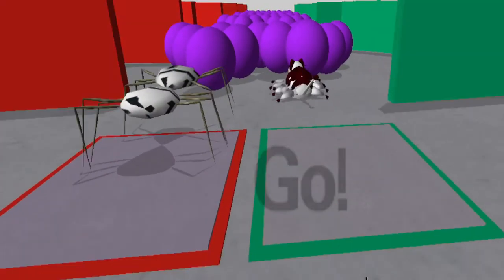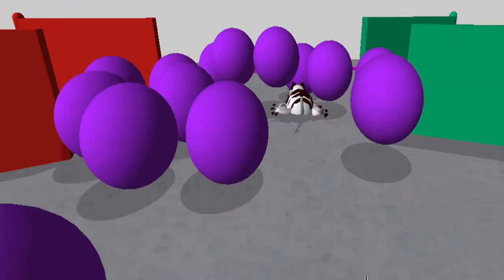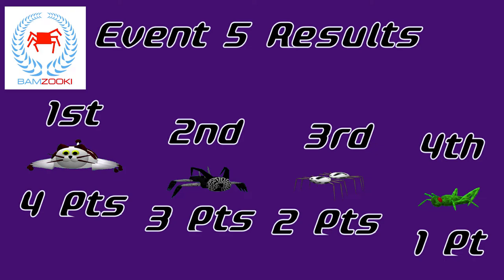And that's the fifth event down. There's only one event left to go, but before that, let's see how everything has changed for event 5. Well, to be honest, it's going to be pretty much the same here, as Yanghu won yet again with 5TN2 in second with 3 points. Ugly Bug came in third scoring 2, and Diddle-Iddle had a very disappointing performance in marbles scoring just 1 point.